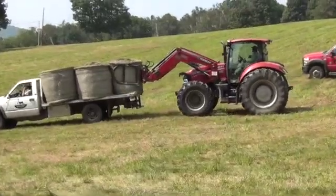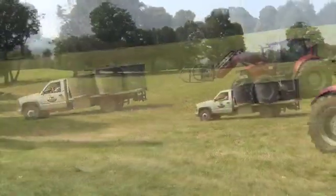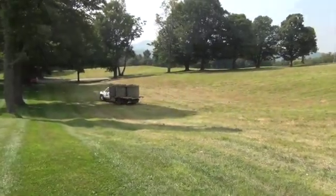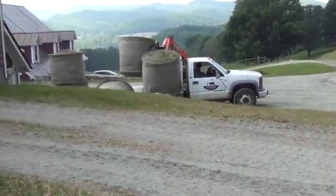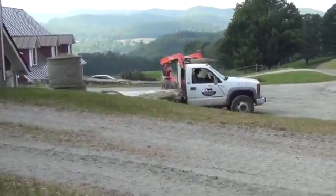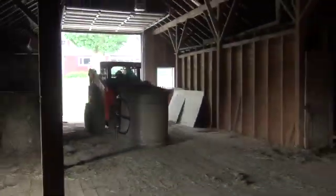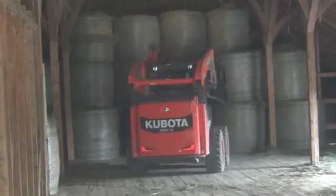To get to the barn, the round bales are loaded into the back of the truck, and then the truck drives to the dairy barn where the skid steer pushes those round bales off the truck and then takes the round bales one at a time and stacks them into the top of the dairy barn, where the barn gets fuller and fuller so it can't fit any more hay.